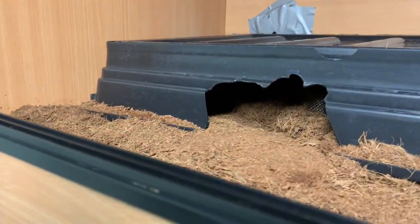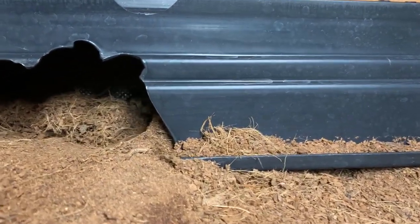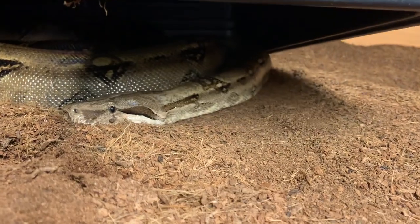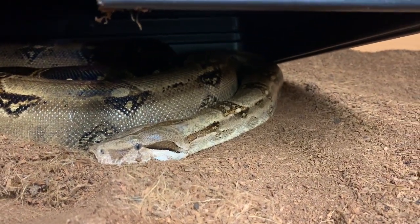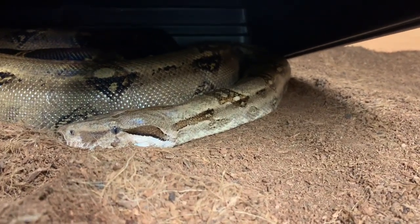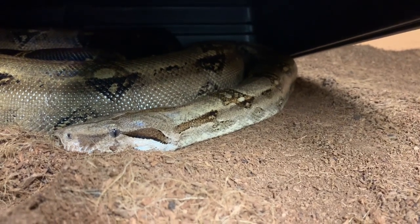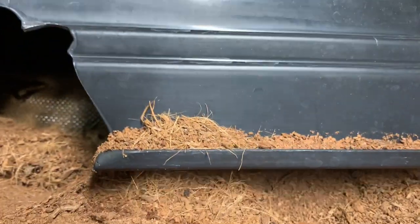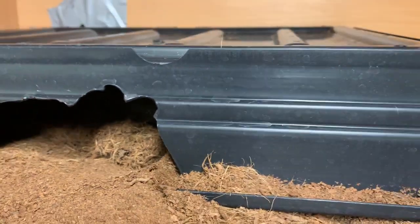So let's have a look, see if we can see her. There we go. Hello, pretty lady. Hi there. Quickly lift that up. I'm not going to disturb her for too long. Say hello. Hi there. Hello. Stunning eyes on her. Look at those eyes. She's a lighter coloured of the 2 boas as well. Okay, I'll pop that back down and we'll leave you alone. Just make sure that wedge is in.